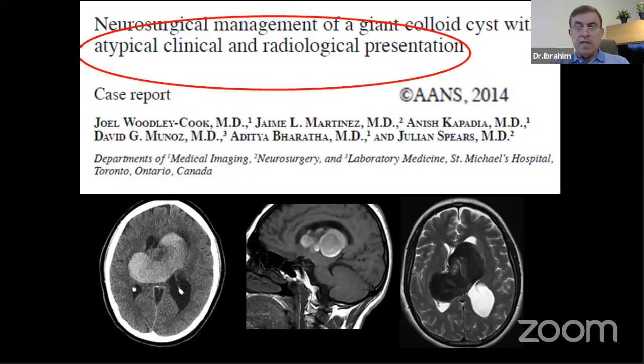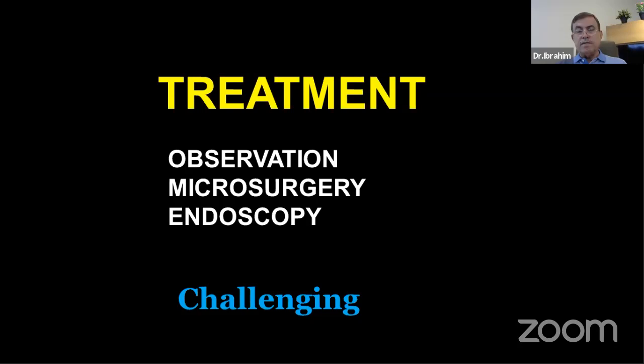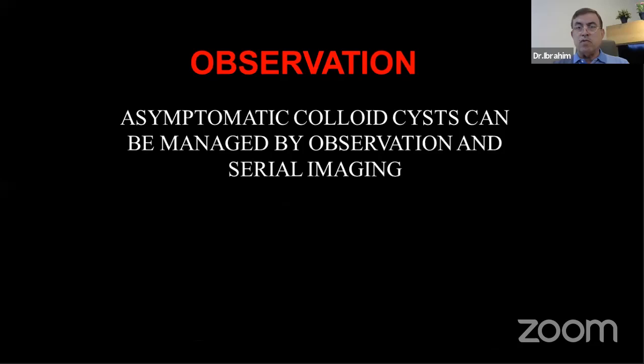So what is the treatment of these colloid cysts? Three lines: observation, microsurgery, or endoscopy. And whatever you do, observe or microsurgery or endoscopy, this is a challenging lesion to treat. This is really challenging. Observation is for the small colloid cysts that are not symptomatic and not causing hydrocephalus, so you can follow them by serial imaging, like the case I showed you, been following for 12 years.